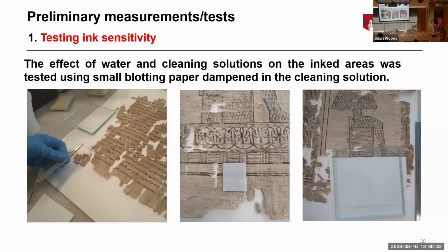I started the conservation. The first thing in conservation, I need to make tests for the ink. We have to see the sensitivity of the ink to water and also to the cleaning solution. I prepared different solutions: 50% water, 50% ethanol, 25, 75, many combinations. And I tried to check which one can give cleaning and also doesn't cause any issue for the ink. I tested using blotting paper dampened in the solution. I covered it for around 5 minutes, and I checked if there was any effect on the paper from the ink.